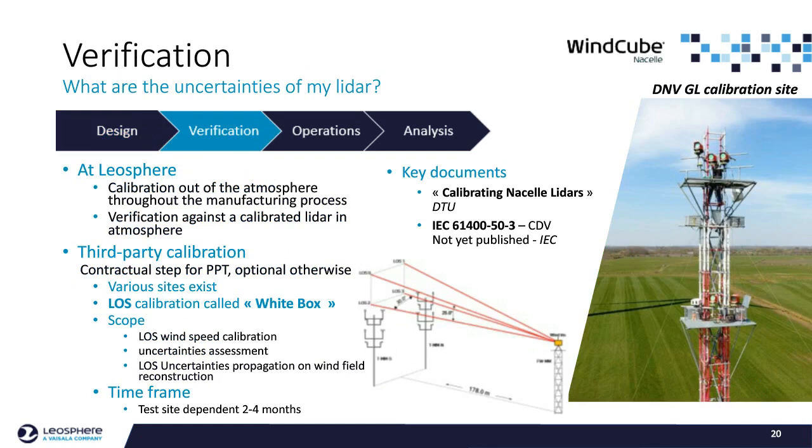On verification, this part could actually be done in parallel with the previous one I explained just before. But regarding verification, there are usually two stages when we verify our LiDAR. The first one happens at Leosphere during manufacturing or maintenance. We calibrate the main constants from our LiDAR out of the atmosphere, and we then verify them in the atmosphere against a calibrated LiDAR of the same type. Then if your campaign is a contractual power performance testing, the system will also be calibrated by a third party at an independent test site. There are several of them, and for example, on the right here, you can see a picture from the site of the DNV GL at Janneby in Germany.